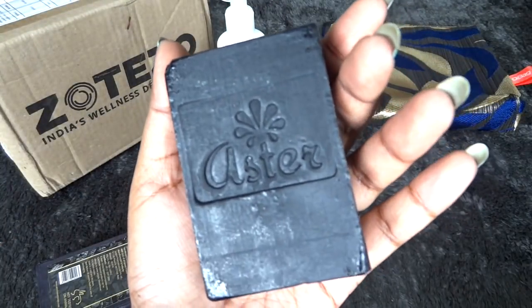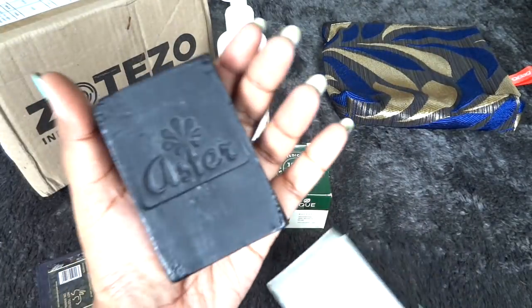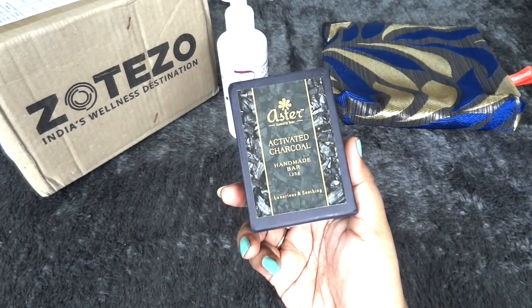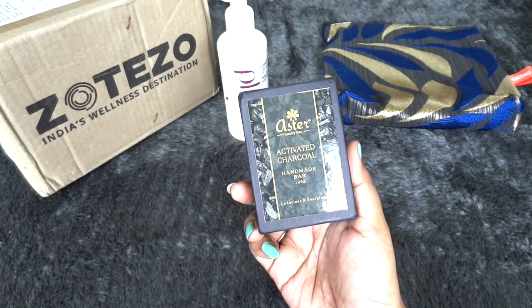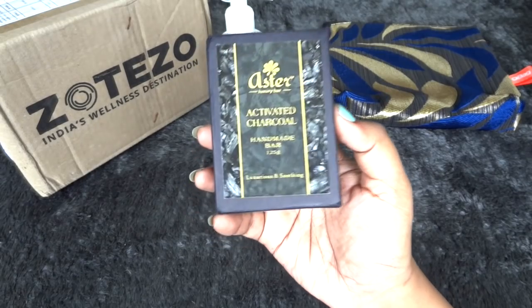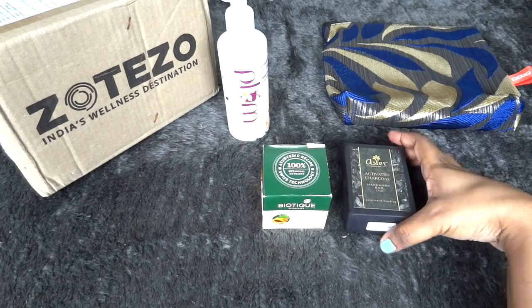This is how the soap bar looks like, a basic black color bar. Smells very refreshing. I love the fragrance. Well, activated charcoal is one of those wonder ingredients that really pulls all the dirt from inside your pores and makes your skin very clear. So I really like this product and the fragrance is just superb.